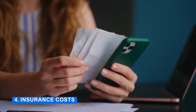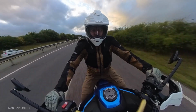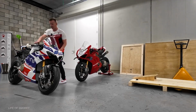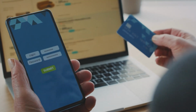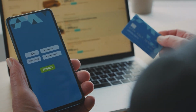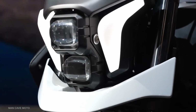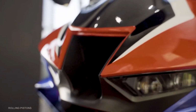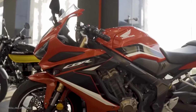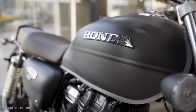4. Insurance costs. Insurance is often an afterthought when buying a motorcycle, but for many riders, especially first-time owners, it becomes a monthly surprise that quickly adds up. Premiums vary wildly based on your age, riding experience, credit score, location, and the type of bike you're buying. Sports bikes and high-displacement models typically carry much higher premiums than cruisers or commuter bikes. A 23-year-old buying a 1000cc Supersport might be looking at $200 or more per month, while a 40-year-old rider on a mid-range cruiser could pay less than half that.